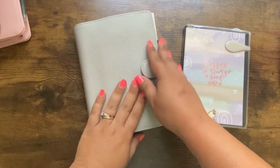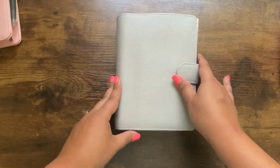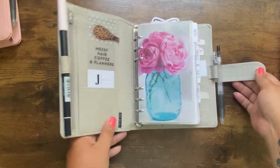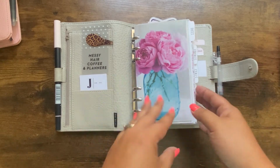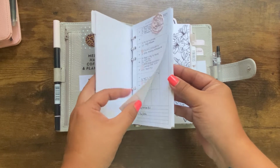I'm still in personal rings. Personal, I believe, will always be my size. I don't think I would ever change sizes. This is a size that I'm really invested in, that I really love. It just meets my needs. This is where I track everything, in all honesty.